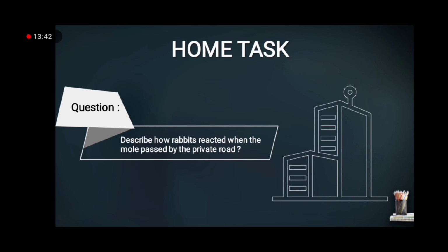Alright. What is your home task? What do you have to do? You have to find out the answer of this question and write it in your paper. The question is: describe how rabbits reacted when the Mole was passing by the private road.